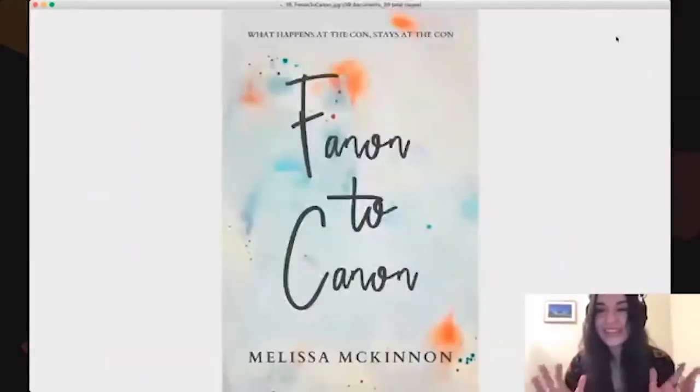Next, got two more. We can do this. Fanon to Canon. I love the covers on these, but sadly, I don't think the cover speaks YA high school romance to me. I'm sorry. I'll start firstly with the title font. Script, and for any YA authors out there, script and hand lettered type is perfect for the genre. The amount of hand lettering I'm doing for YA books at the moment is insane.